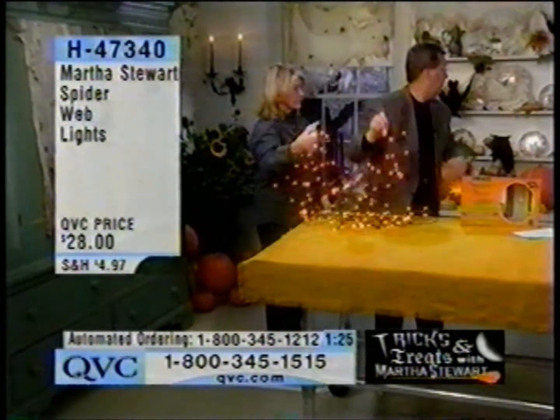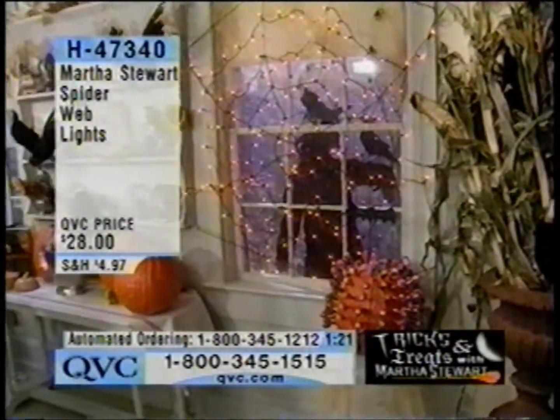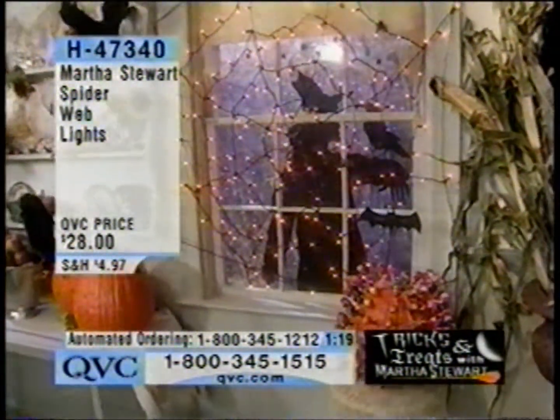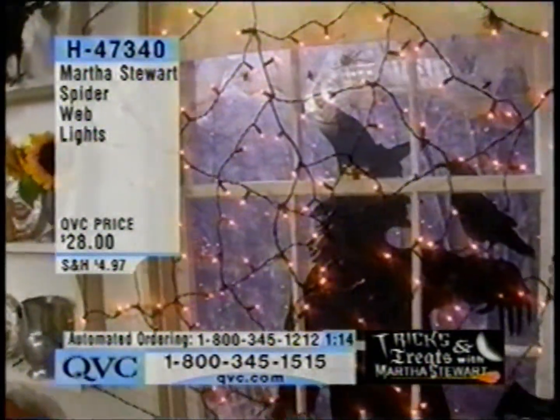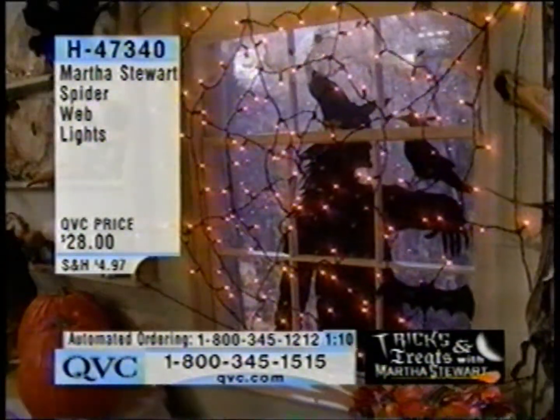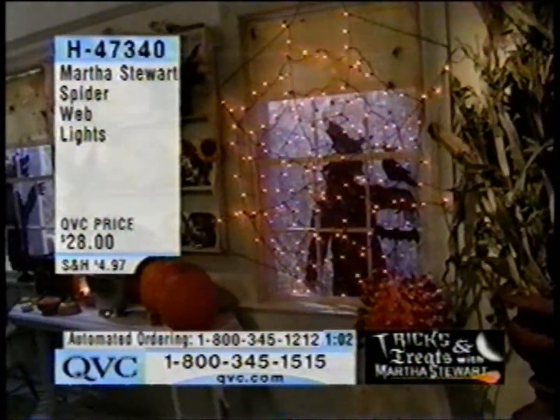Let me put this up. Oh, it looks good in the corner of a window. You can use a couple of these all over the room if you're decorating in a big way for Halloween. I really think that's a neat idea. We have one in the kitchen right over the stovetop, which is kind of neat too. If you're going to have a Halloween party, a couple of these in different rooms would be great. And who's not going to have a Halloween party this year? I think it's time to have a little celebration.